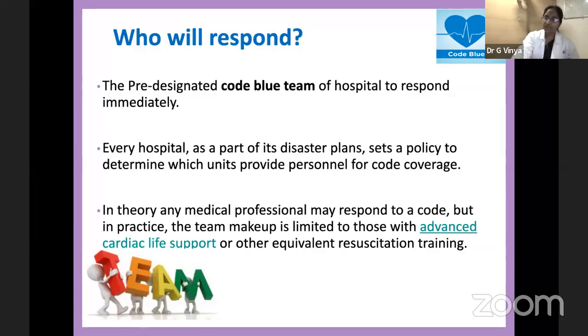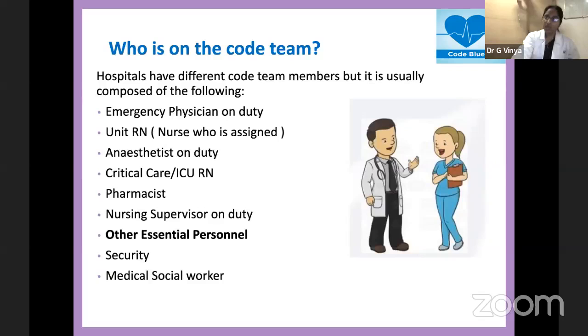Every hospital, as a part of its disaster plans, sets a policy to determine which units provide personnel for code coverage. In theory, any medical professional may respond to a code, but in practice, the team is limited to those with advanced cardiac life support or other equivalent resuscitation training. So let us understand who are the people involved in this code team. Hospitals have different code team members, but it is usually composed of the following: emergency physician on duty, unit nurse assigned to that patient, anesthetist on duty, critical care nurse, pharmacist, and nursing supervisor on duty. These are the medical people involved in the code team. Other essential non-medical personnel, that is security and the medical social worker, are also part of the code blue team.